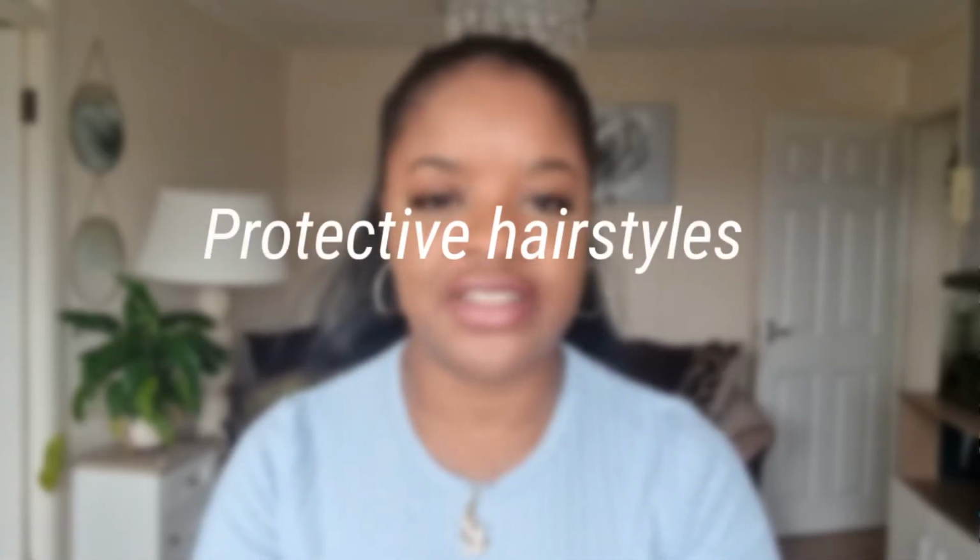always do protective hairstyles. Now I know I've done protective hairstyles back to back, but that's because my hair is at a certain length right now where, to me, it's an awkward length. I know there is a lot that I can do with my hair, but I prefer my hair to be a little bit longer. So I've been doing a lot of weaves and braids, but I do give my hair a break in between. If you can, give your hair at least a week or two break, and in between those breaks you also need to do deep conditioning treatments.